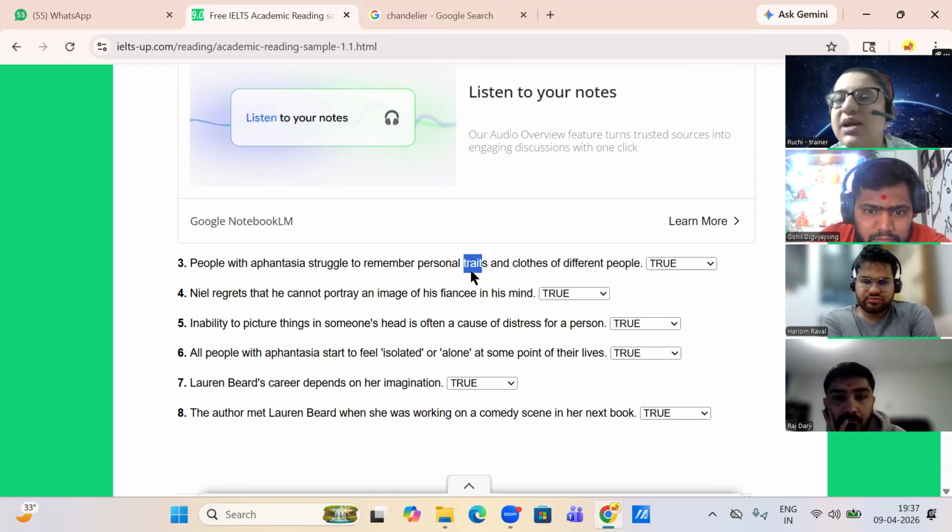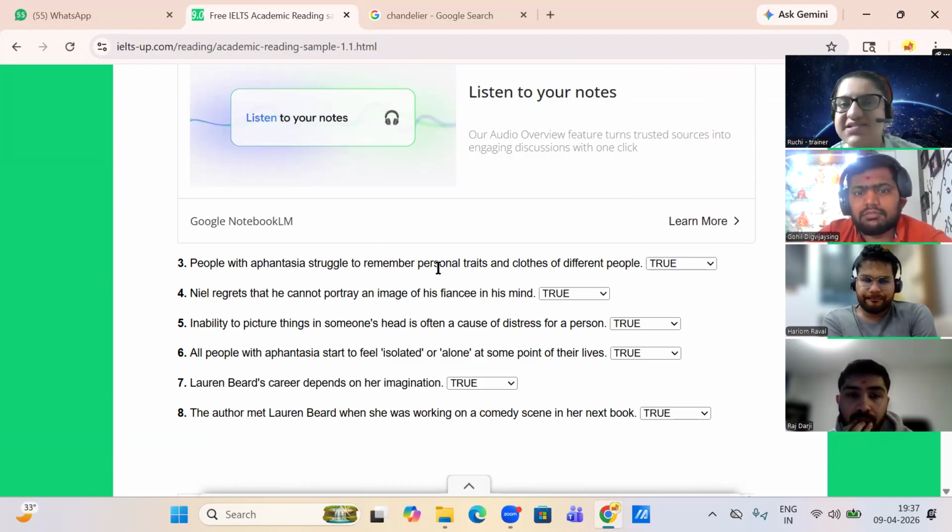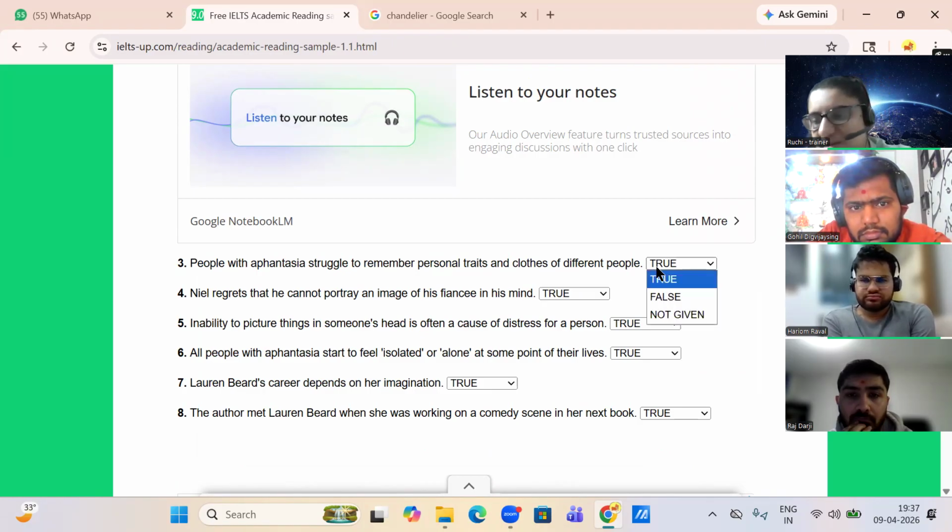Traits का मतलब होता है लक्षण, characteristics. ठीक है. People with aphantasia struggle to remember personal traits and clothes of different people. Not given. I'll say what you all tell me. What happened? It was not in the text, maybe, right? So it was not given.